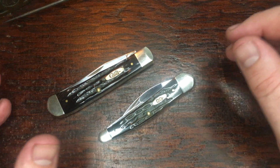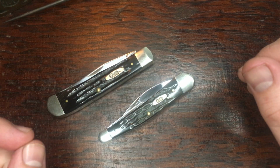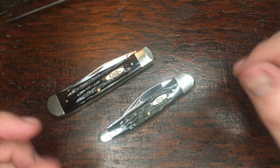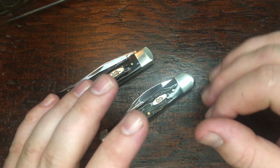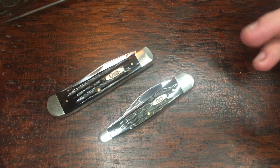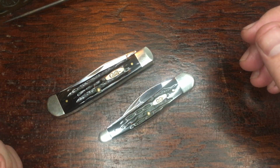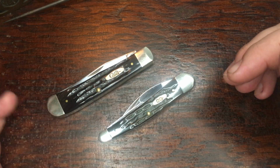All right, guys, today I'm going to talk about these Case buffalo horn knives. Everybody loves Stag. Stag is beautiful. Stag is the most unique handle that you'll get on a knife because no two pieces are going to be the same. As a matter of fact, a lot of times a Stag knife is totally different from one side to the other.